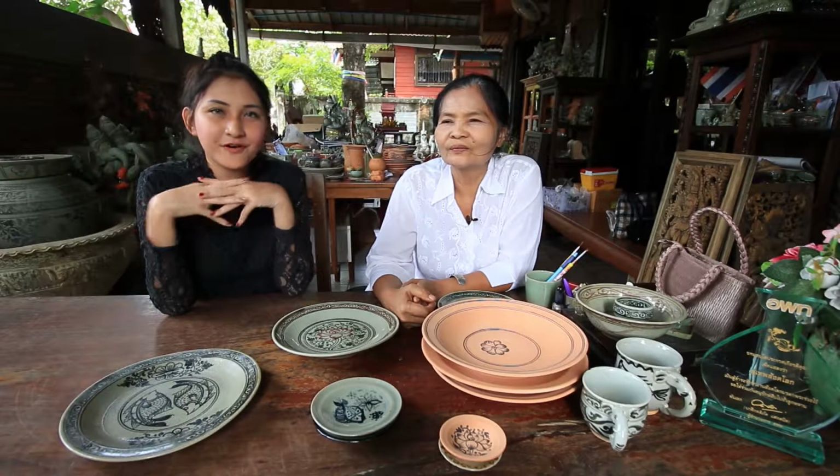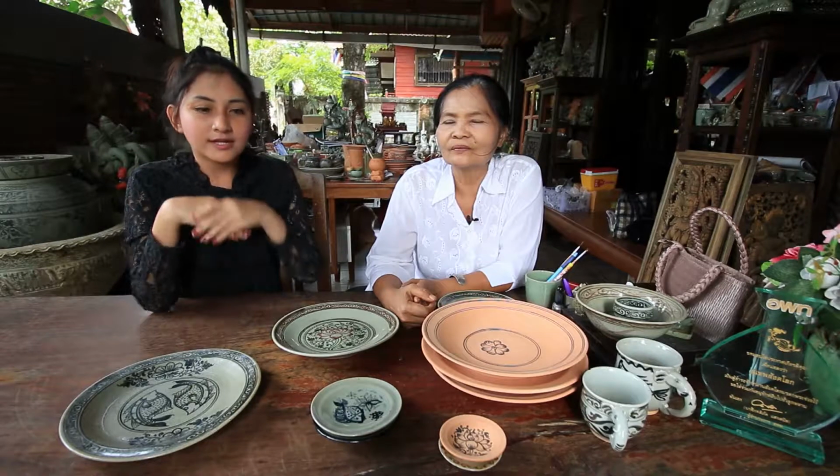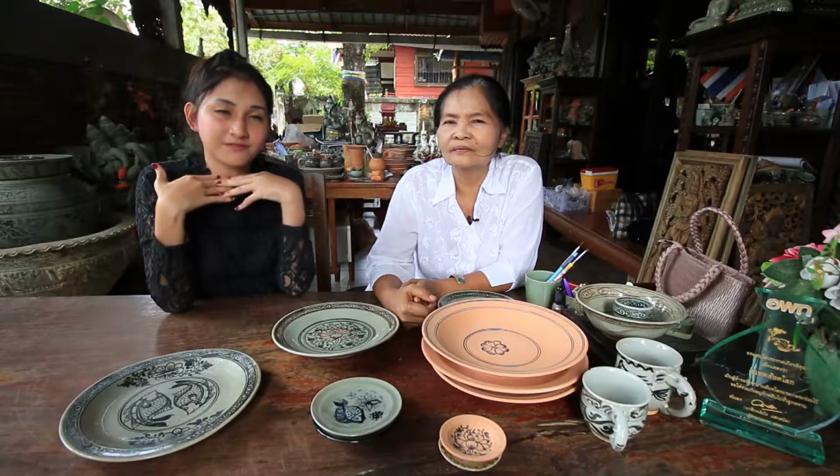And now it's time for us to know more of how to do this Sangkhalok here. This is like a ware, a decorated ware which is really beautiful, and there are a lot of arts in it. But before that, we're getting to know about the story background of this place.